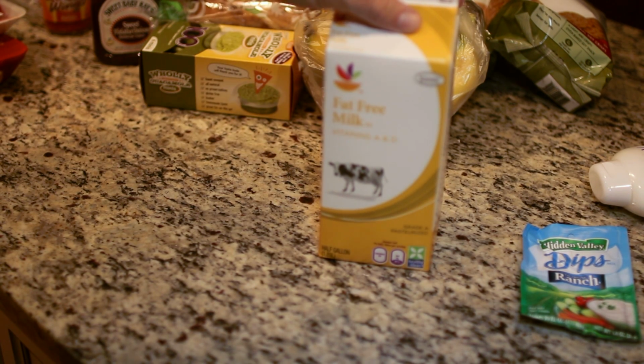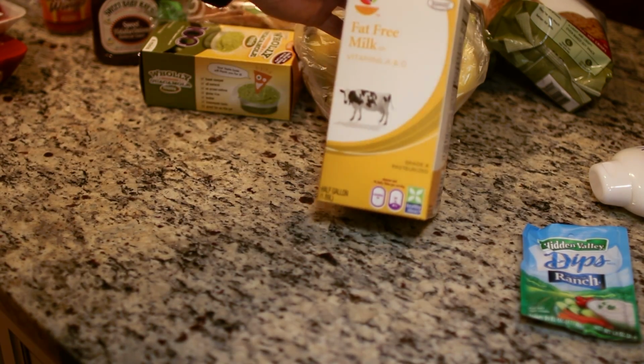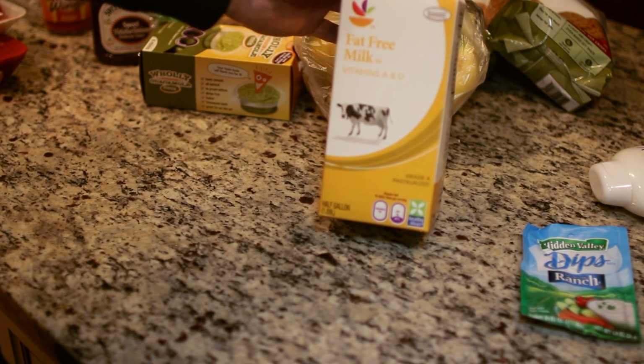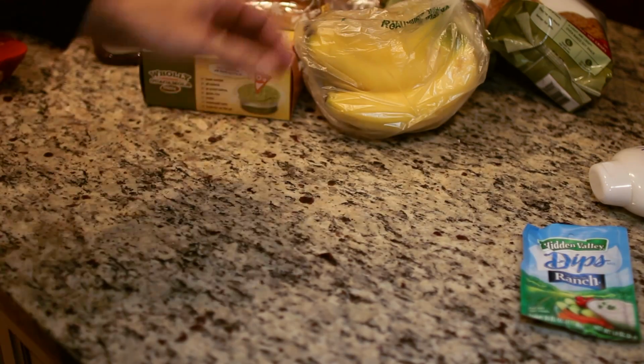However, what I found is I haven't been drinking as much milk lately. So in order to kind of preserve this and not waste milk, because who wants to do that, I just got a half gallon instead of a normal gallon because I found I wasn't finishing it in time before it expired or went bad. So I think half gallon this time for sure.